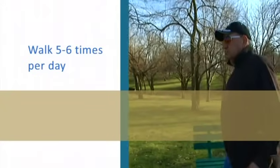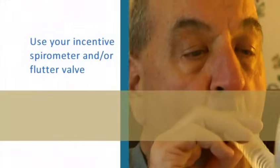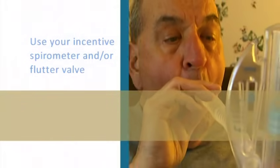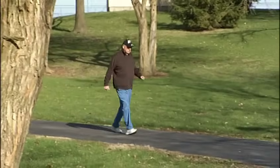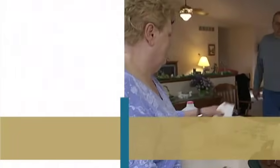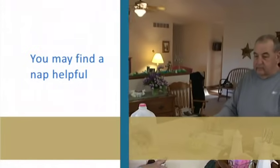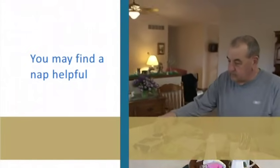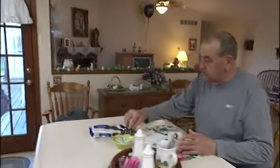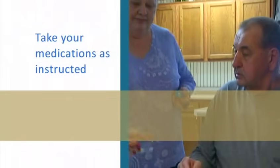At home, you should continue to remain active. Walk 5 to 6 times a day. Use your incentive spirometer and flutter valve at least 4 or 5 times a day. Continue to gradually increase your activity over the next few weeks. It's common to be tired in the afternoon after having been up and active in the morning. You may find a nap or rest in the early afternoon to be helpful. Take your medications as instructed when you were sent home from the hospital.